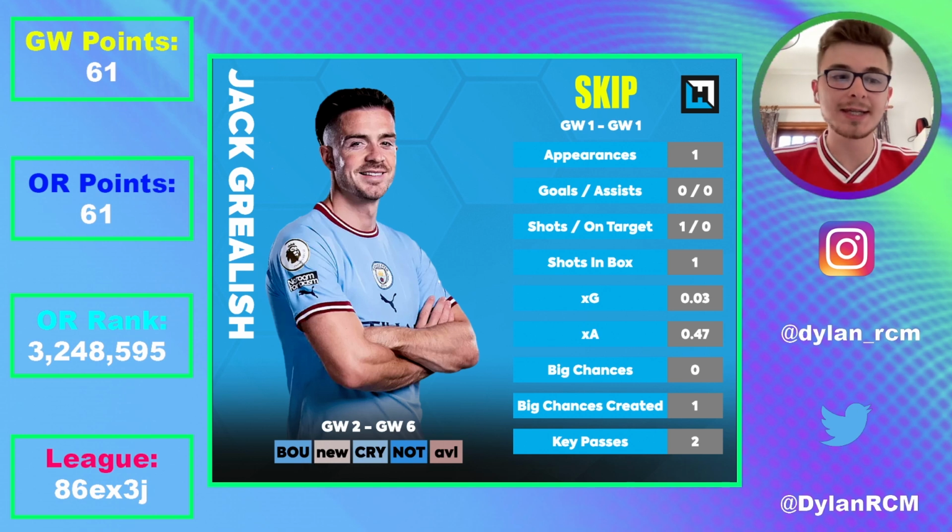But I think Grealish is a skip for now. He is still 7 million. His ownership is 4.3%, which is identical to Kai Havertz. He only scored 3 points with that clean sheet against West Ham. I would avoid 7 million midfielders right now. Harvey Barnes, when he's fully fit and recovers from his injury, is probably my favourite 7 million midfielder at the moment. But I would just wait and see with all these options.